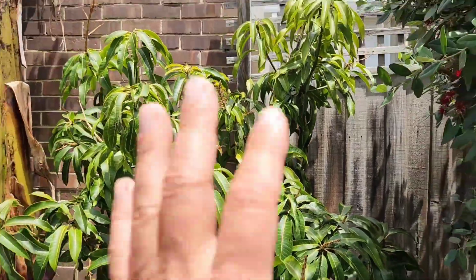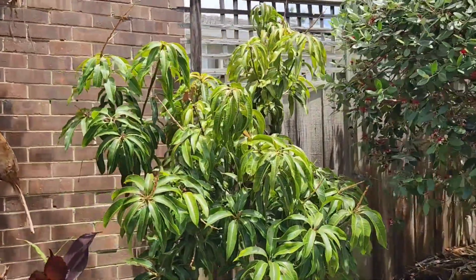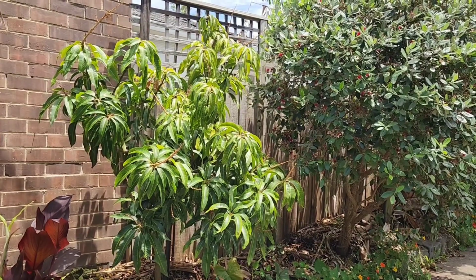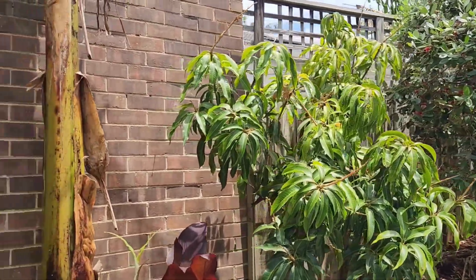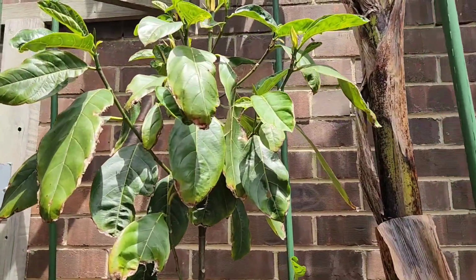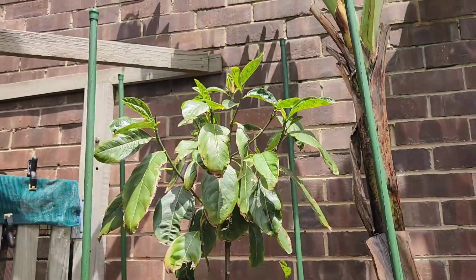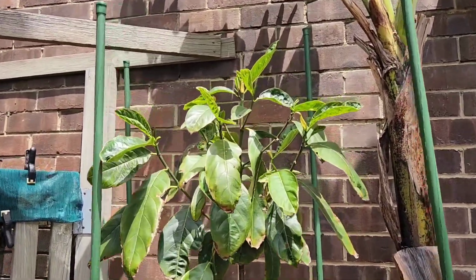As long as the tree is healthy and alive, that's the main concern here in my growing zone. They say 9B, but really, guys, it fluctuates. One day it's 9B, the next day it's 9A, and then, believe it or not, it can get up to 10A on rare occasions. This is the jackfruit seedling, which seems to be pushing forward finally.